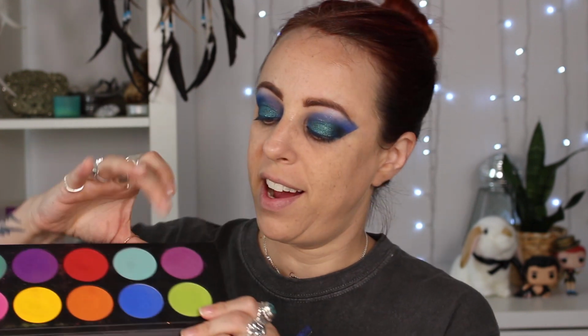Time to go under the eyes, so I'm going back in with Velocity and my fluffy brush. Let's try this very gently. I'm just going to gently buff that under the eyes. This will be the main color.